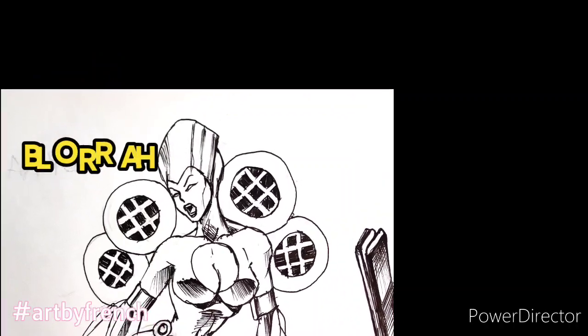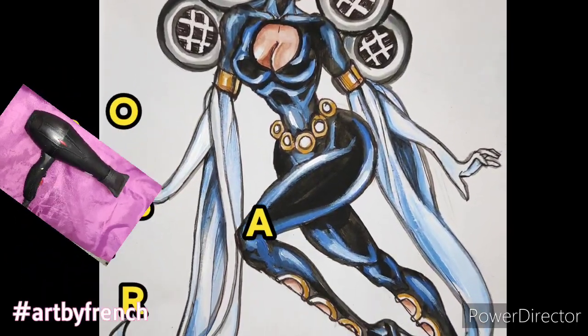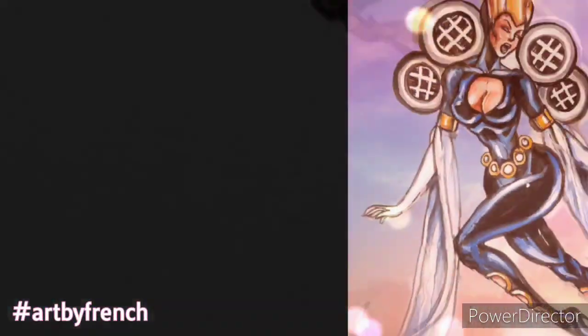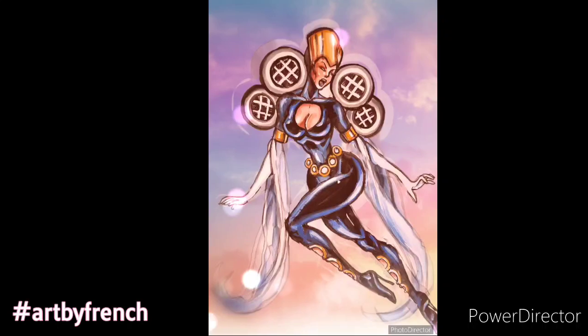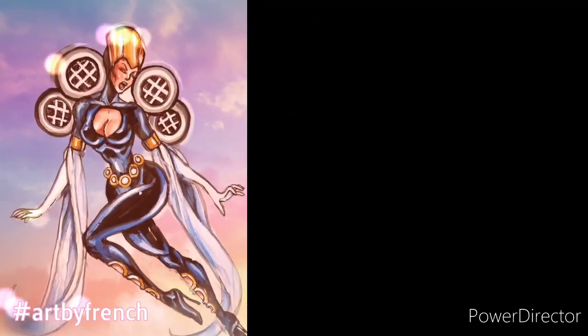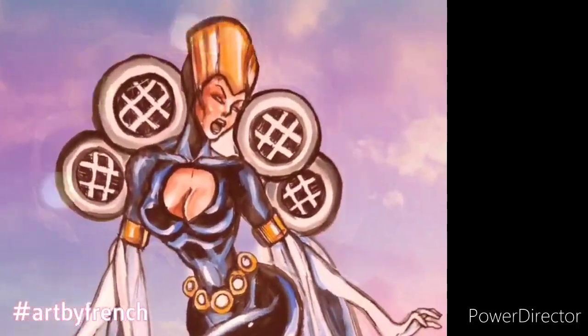Coming now right before you is the mighty and powerful Blora. Her looks and costumes were actually inspired by the hair dryer, or most commonly known as the blower. It is actually one of the most essential tools when it comes to the preparation of the hair for the hairstyling.